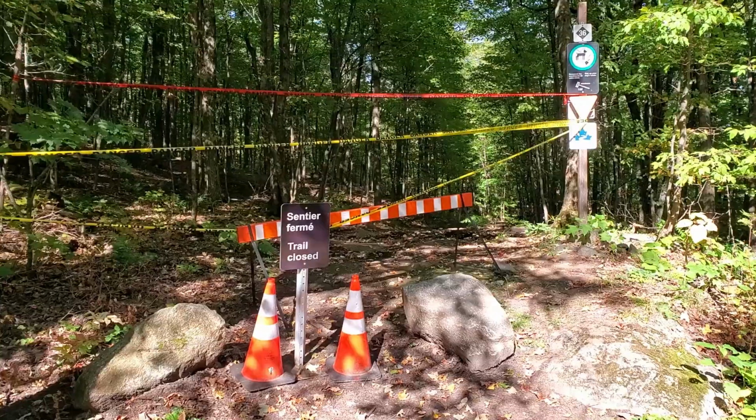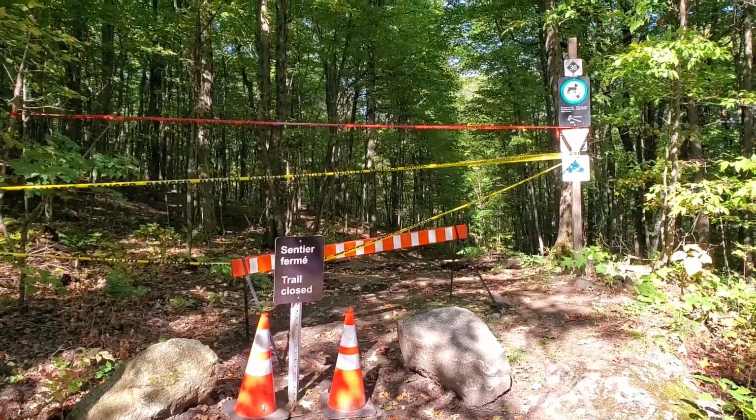Now off to the best start, fellas. Already walked 25 minutes along the road. When I finally came to where the trail was supposed to start as a trail, not like as a road, the trail's closed. The trail is closed. So I saw another one just on the road, but it's not on the map. I have no idea where it leads me. Maybe I'll check that one out.